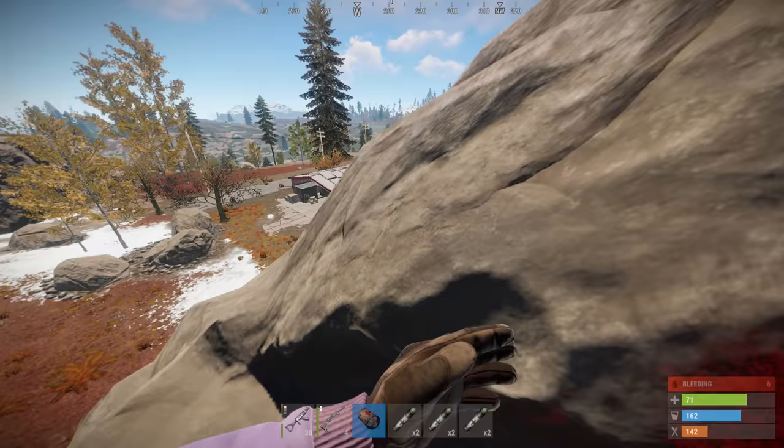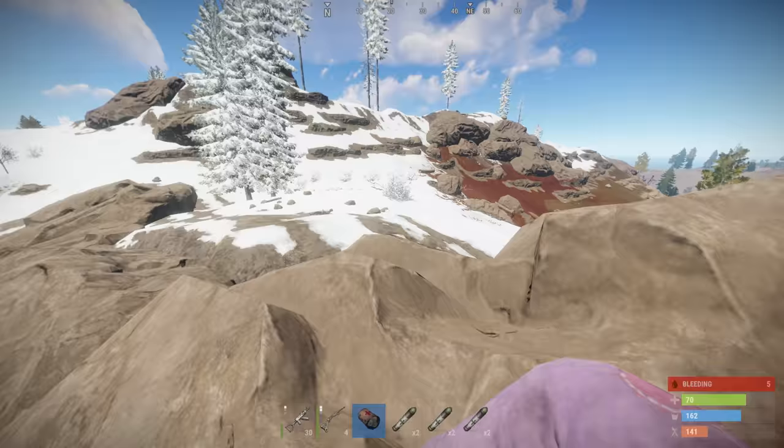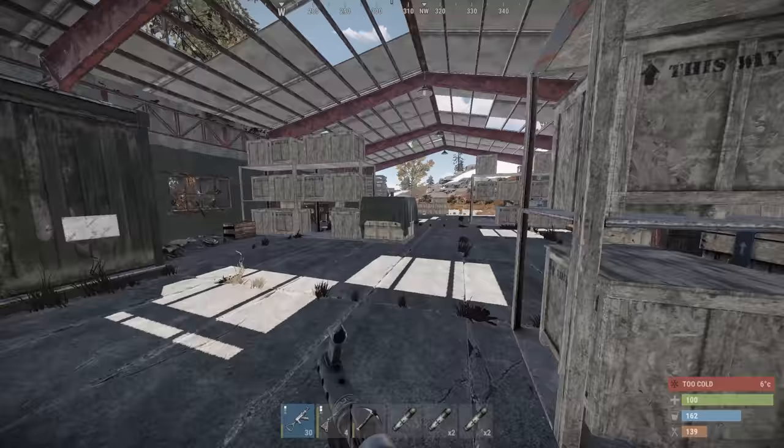For fuck's sake, man. It's so hard fighting against that sniper, because it's just like, point and click. Seeing as I was starting to run low on meds, I fell back to try to get out of that area. It was a pointless fight.